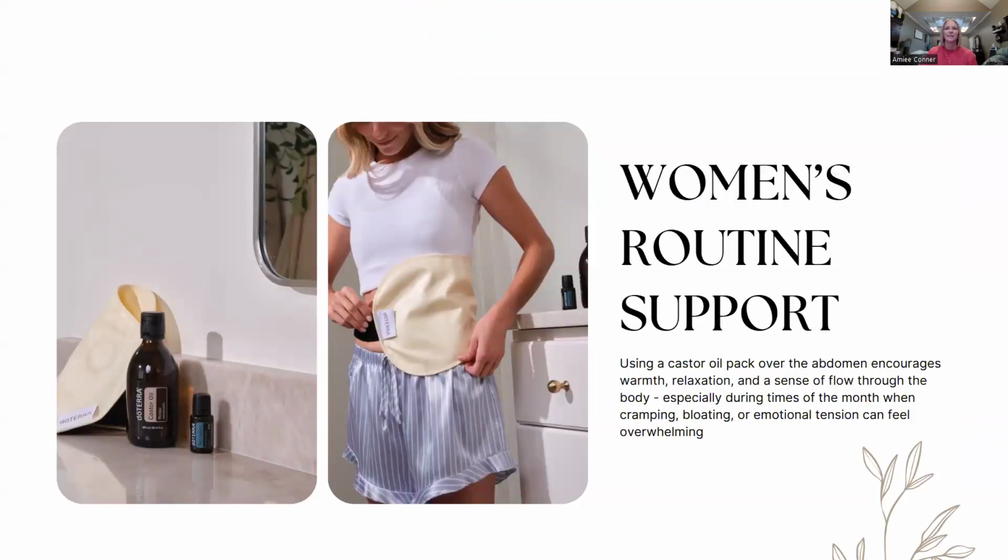Many women find that a simple nightly castor oil routine can be one of the most grounding things they can do for themselves. Using a castor oil pack over the abdomen adds warmth and relaxation and can be especially comforting during times of cramping, bloating, or emotional tension. It creates a moment of pause, supporting circulation, easing stress, and helping you reconnect with your body.